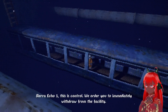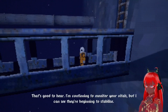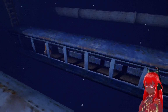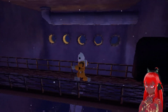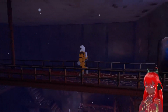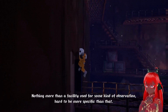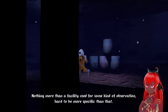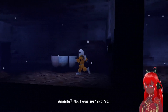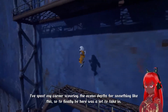Sierra Echo 1, this is Control. We order you to immediately withdraw from the facility. Your behavior is jeopardizing your safety. Okay, Control. I'm turning around now. That's good to hear. I'm continuing to monitor your vitals, but I can see they're beginning to stabilize. Understood. We'll obviously have a full debrief once you've returned to the surface, but I'm curious, what did you see down there? Nothing more than a facility used for some kind of observation. Hard to be more specific than that. Wasn't there anything you saw that could account for your earlier anxiety? Anxiety? No, I was just excited. I've spent my career scouring the ocean depths for something like this, so to finally be here was a lot to take in. I see.